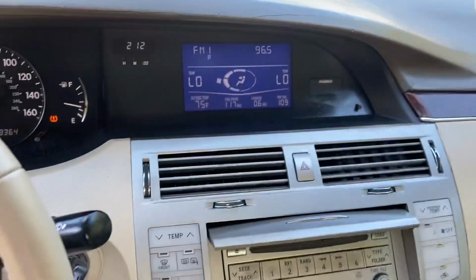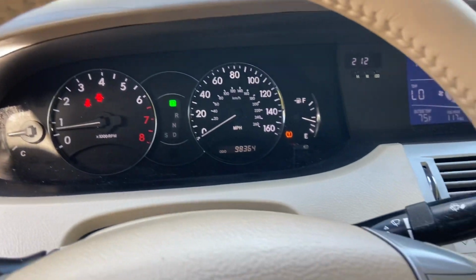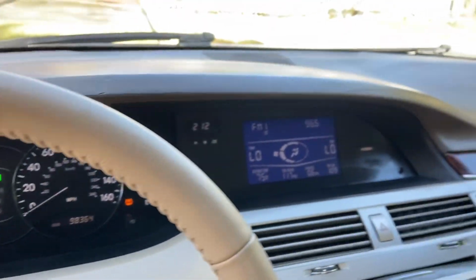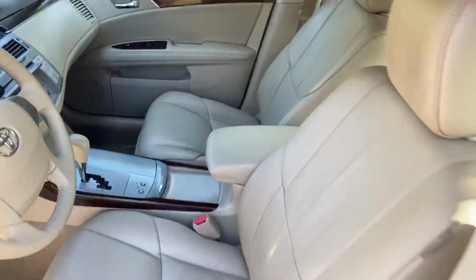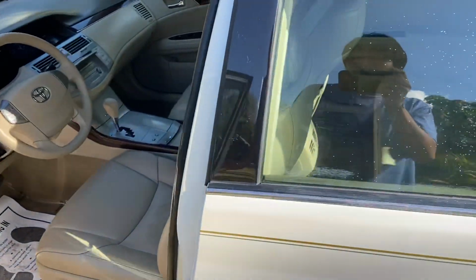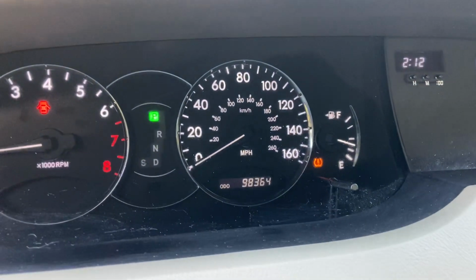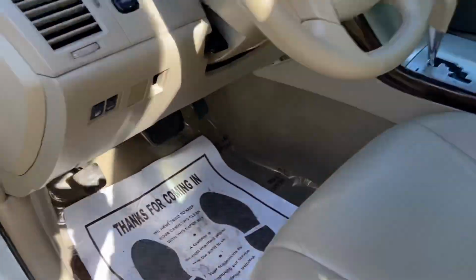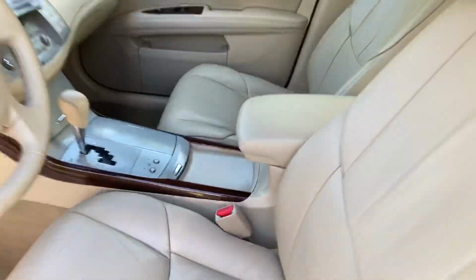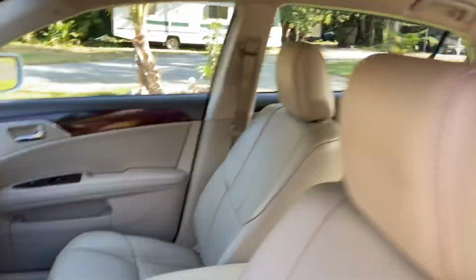Ice cold AC, radio. The tire pressure light we checked already is for the tire pressure sensor. That can be easily replaced. The mileage on this one is 98,364. Very nice. Let's open up the hood. You can see everything there. Put up the trunk. All right.